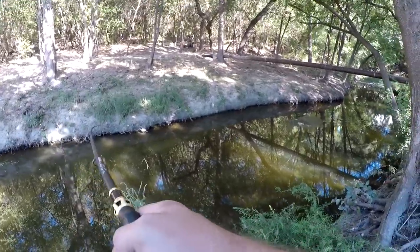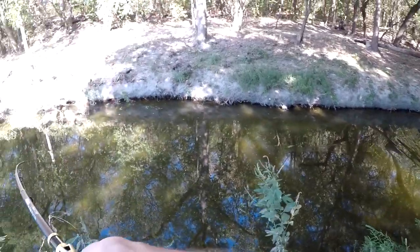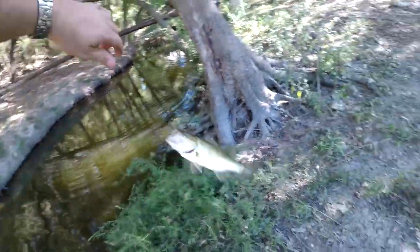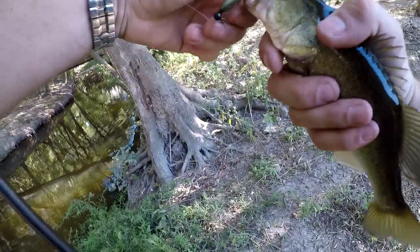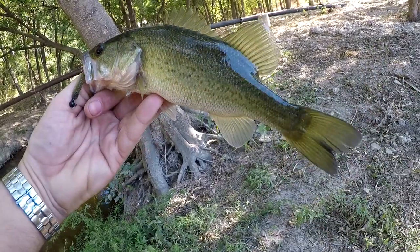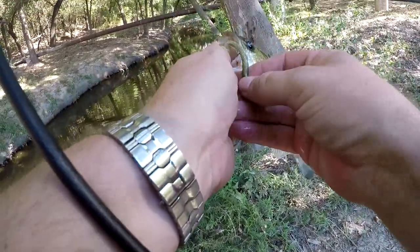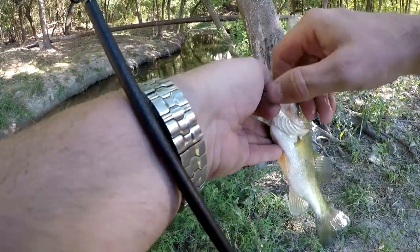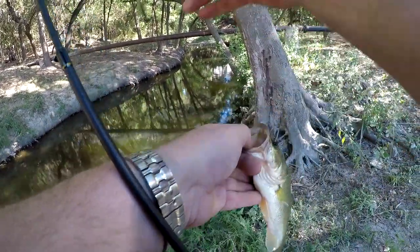That one feels pretty good. It might be a bass. That's a bass. There we go. Finally, something for the thumbnail. Nobody's gonna watch a video with a green sunfish on it. Not a very big bass, but fought pretty hard and he was not coming off. There we go.